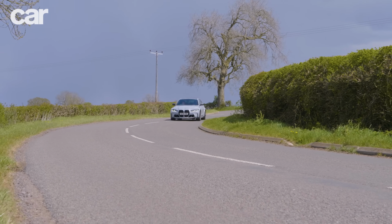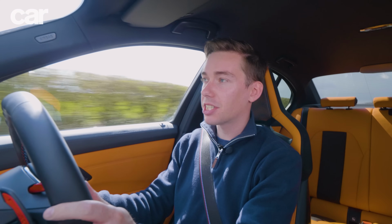And of course, part of the reason for having that extra stiffness in the chassis is because of how much this car weighs.